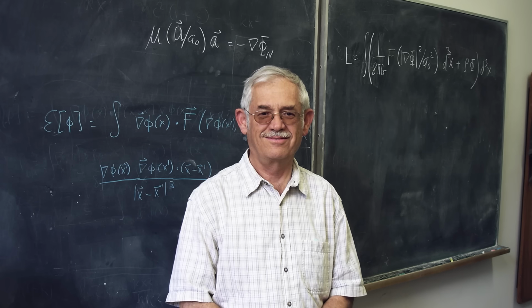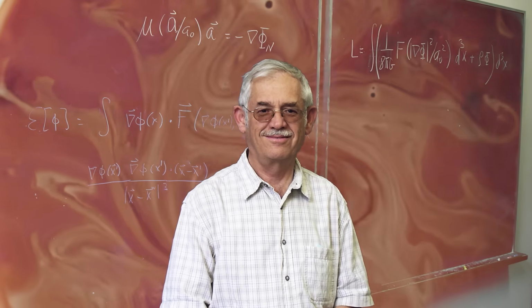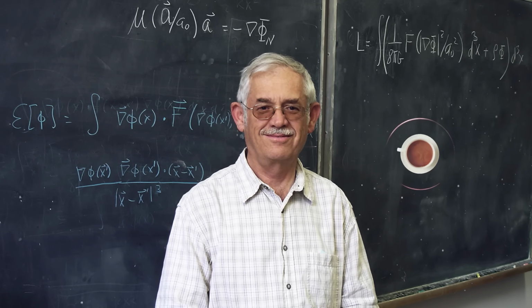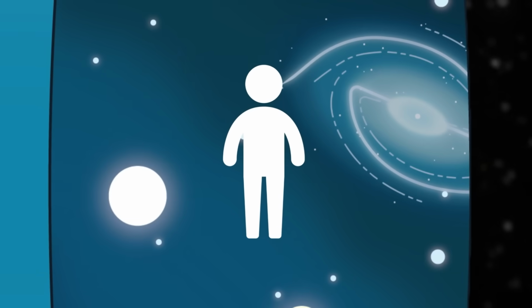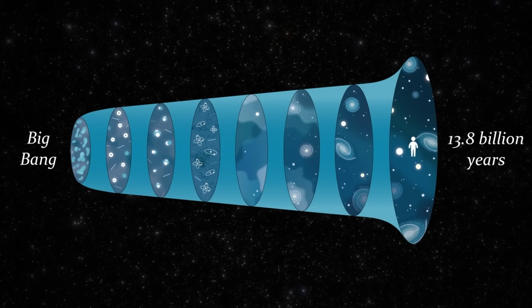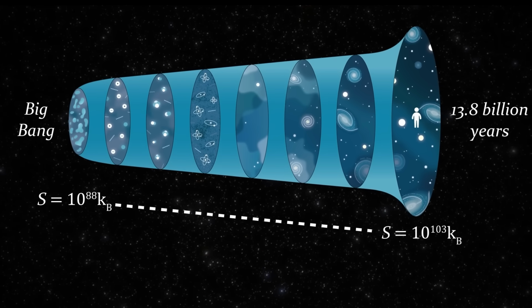And so this set Bekenstein thinking. Could it really be the case that the mixing between hot and cold tea would increase the overall entropy of the universe, but when the tea was thrown into the black hole, all the entropy of the tea would be lost? This seemed impossible. Indeed, the idea went against the almost sacred second law of thermodynamics, that the entropy of the entire universe must increase over time. This is one of the most treasured ideas in all of physics.